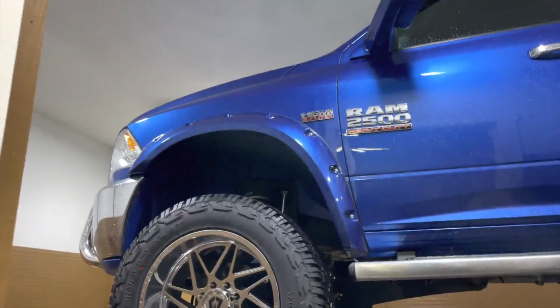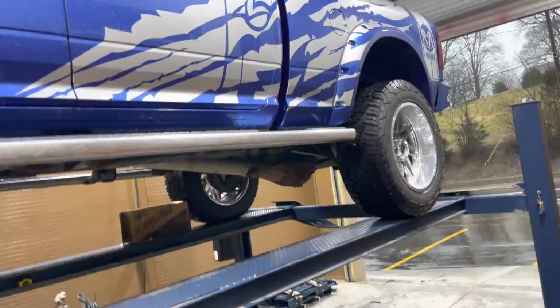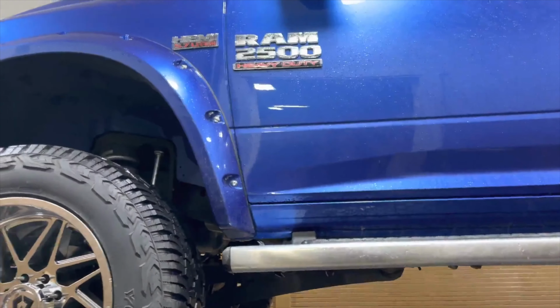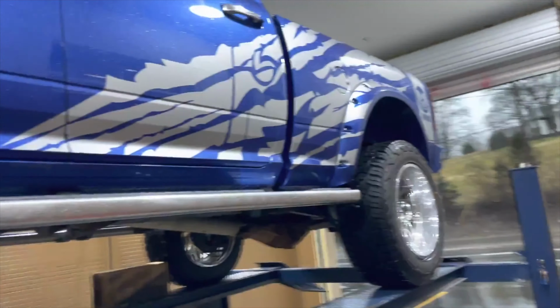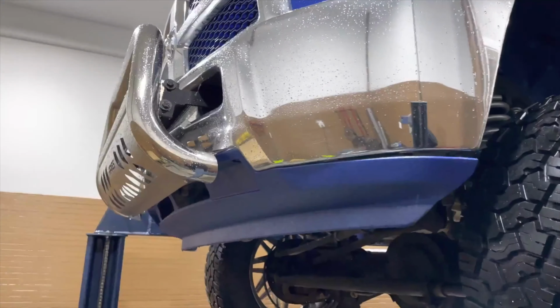All right, guys, check out this beautiful truck. It's really nicely done. Got a really nice wrap on it. HEMI 2500 heavy duty, 5.7 liter beast. Look at this, fuel wheels. It's a really nice truck all the way around. And when we got done on it, it's something really beautiful. We'll show you guys in a minute.